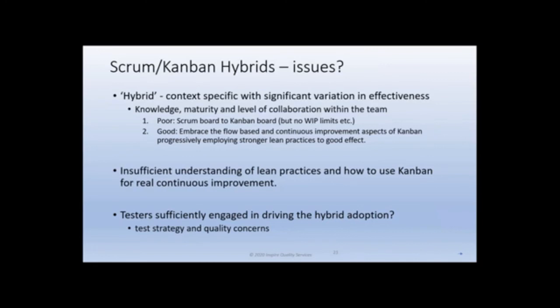So one of the fundamental problems I'm seeing is insufficient understanding of lean and Kanban and how to use it for continuous improvement within that Scrum framework. And from a test-specific point of view, when Agile was originally being adopted in many organizations, I saw a lot of fear on the part of testers. I saw testers dragging their heels a bit in relation to being engaged with this kind of evolution, this kind of change.